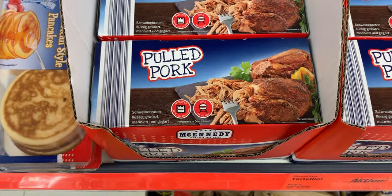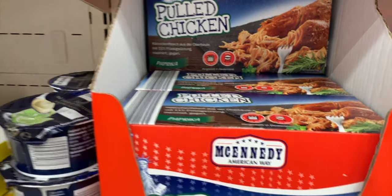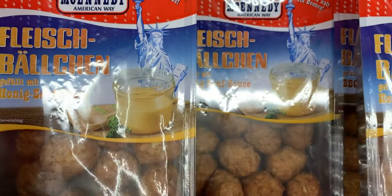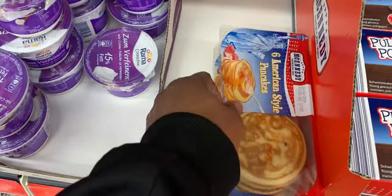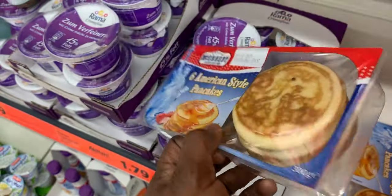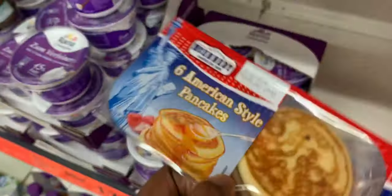Also found some pulled pork, some pulled chicken. I guess it's like barbecue pork and barbecue chicken. And some honey mustard meatballs. And this is ready-made pancakes. American style, it says. Well, honestly, it's not so bad.